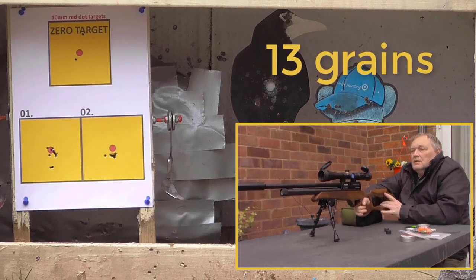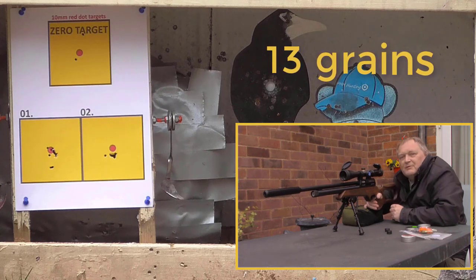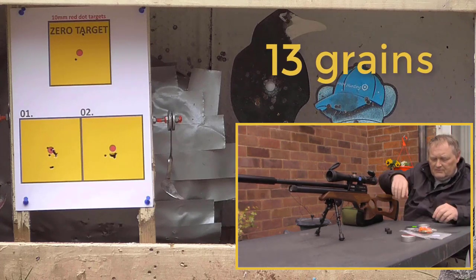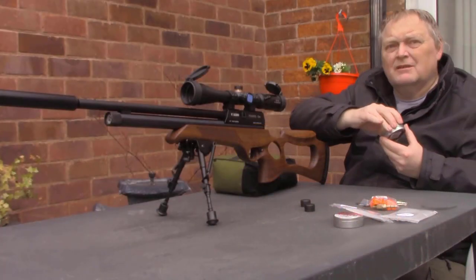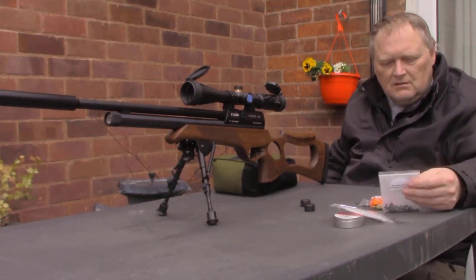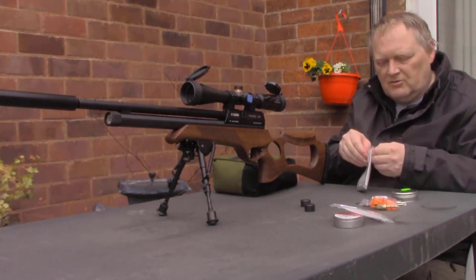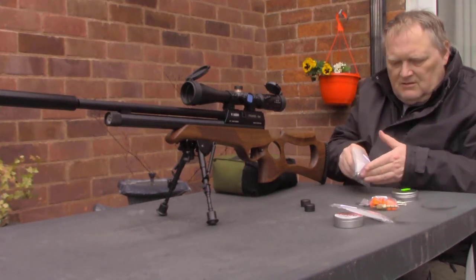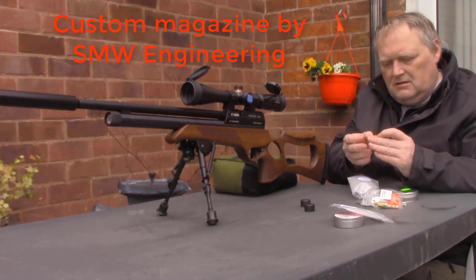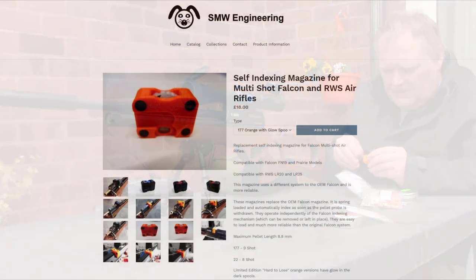Really good intentions. Main group's probably about 10-11 millimetres centre, so really good, 13 grain. It's very windy. I don't know if that was affecting the lighter ones. What I'll do, I'm going to shoot at the top target with the lighter ones in a magazine. See what we get. Okay. Good magazine, this one.